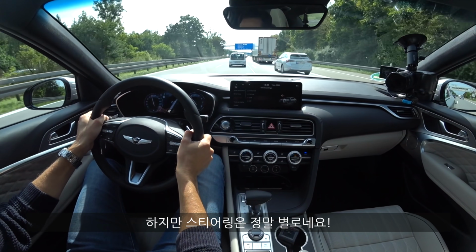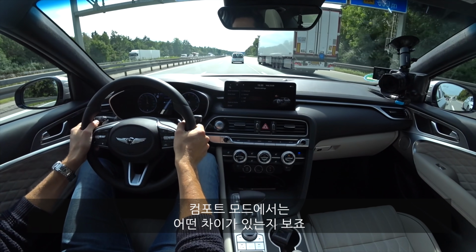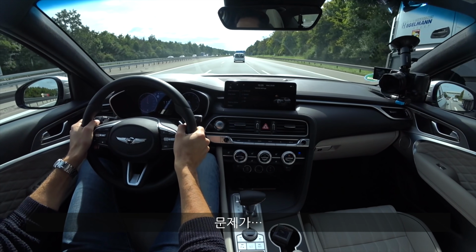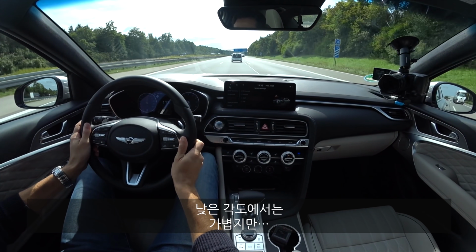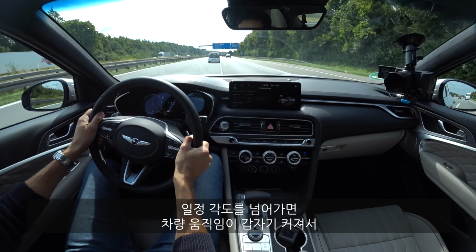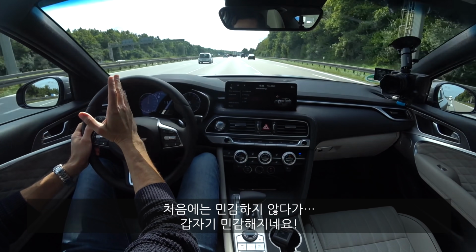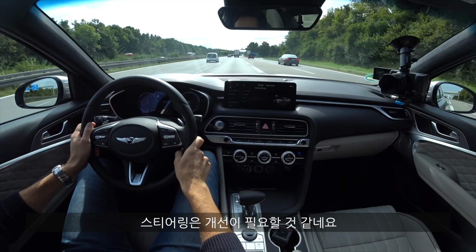But yeah, the most irritating thing is the steering. Let's go back to the comfort mode, see if it's different there. Yeah, so the thing is, it's kind of light here in the first degree angles. But then when you go to the outside, then it's too much. So it's not sensitive enough, and then it's too sensitive. So that's the thing here about driving.